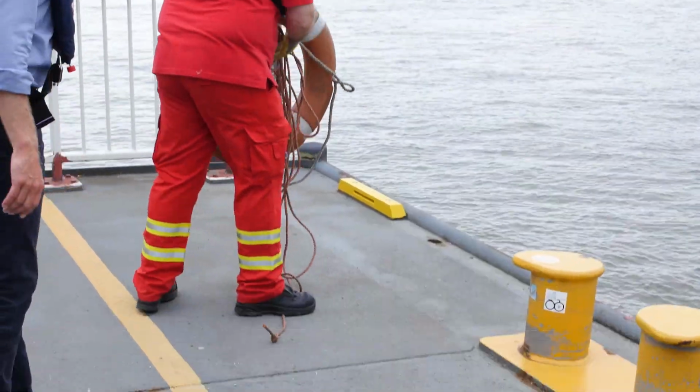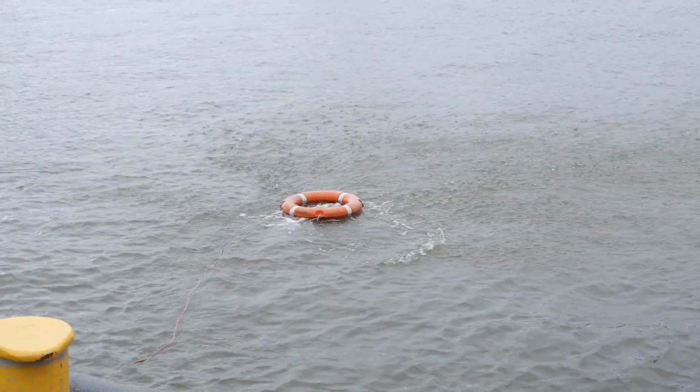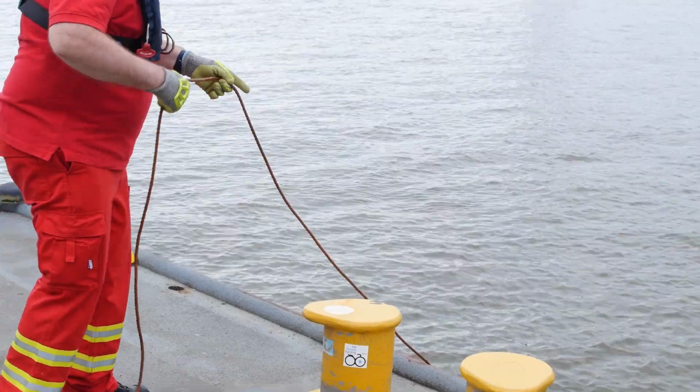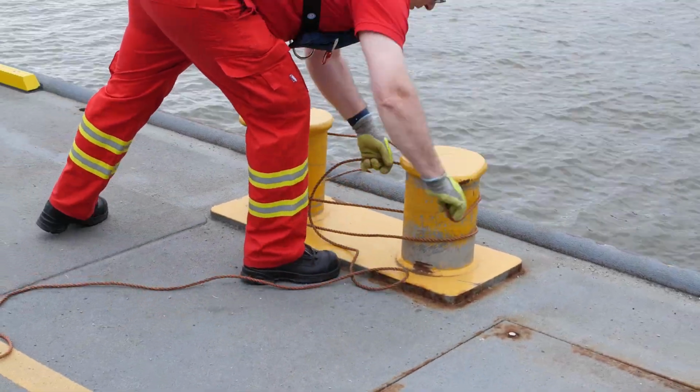I put the end of the line down, stand on it, and then I take the rest of the rope and throw the ring to the person who needs rescuing. Then I can pull them in and talk to them. If I need to step back briefly, I can secure the line here, for example, to make sure it doesn't float away, and get more equipment.